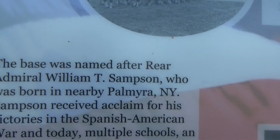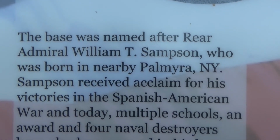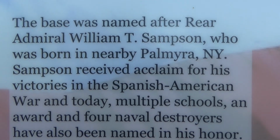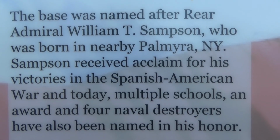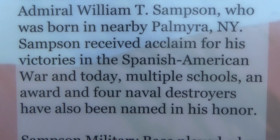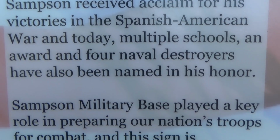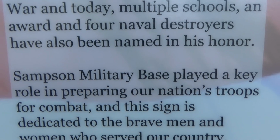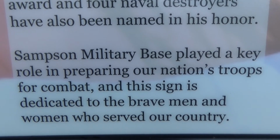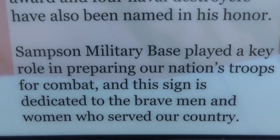The base was named after Rear Admiral William T. Sampson, who was born nearby in Palmer, New York. Sampson received acclaim for his victories in the Spanish-American War, and today multiple schools and awards and 4 Navy destroyers have been named in his honor. Sampson Military Base played a key role in preparing our nation's troops for combat. And this sign is dedicated to the brave men and women who served our country.